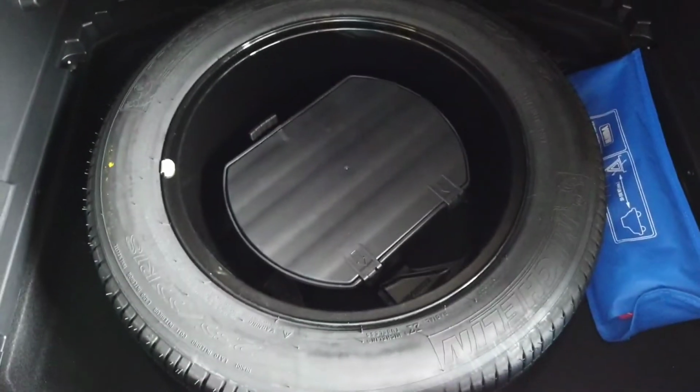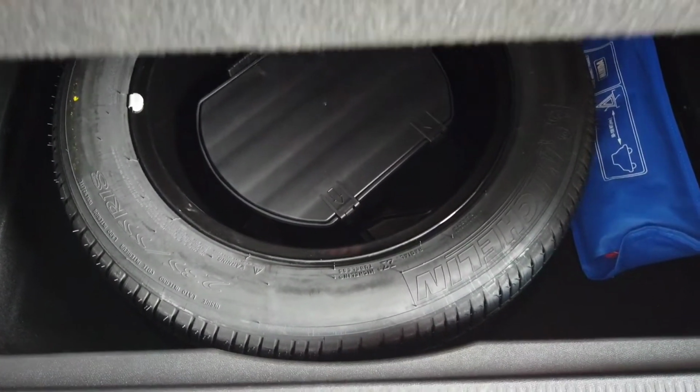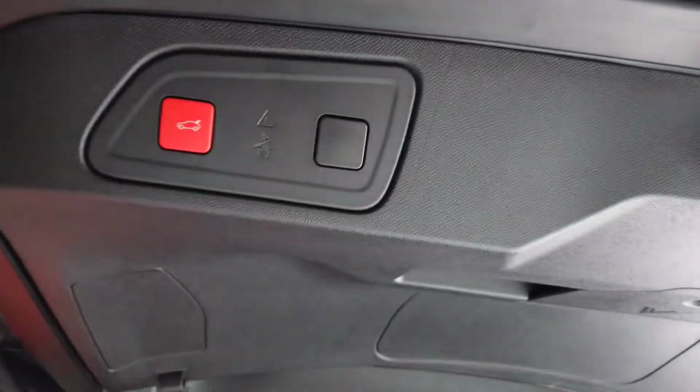And the spare wheel is placed over here, which is also an alloy and is a full size spare wheel, so there is no cost cutting over here. And you also get some hooks. And this is for storing your warning triangle, and pressing this button closes the tailgate.